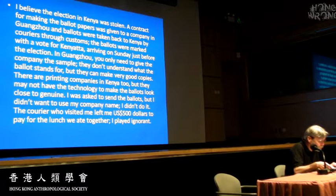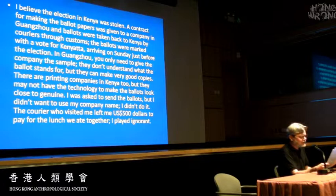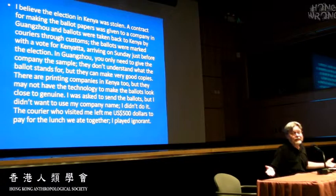To me, and I'm not saying it was rigged, but that's certainly what many of the cargo agents I spoke with believe. The funny thing is, when I gave this example to my Nigerian informants, they said, that's not surprising. The last Nigerian election was stolen in Guangzhou, too. I mean, clearly copies are more than just economics. These guys believe, and they could be right, that African politics is shaped out of Guangzhou through copy ballots.